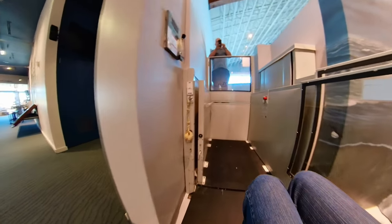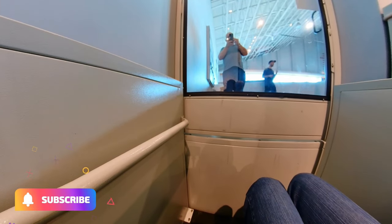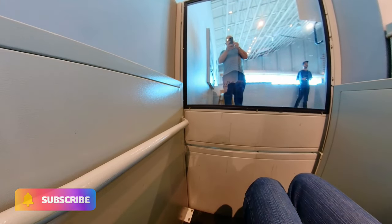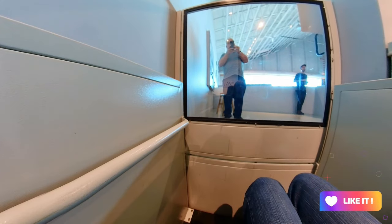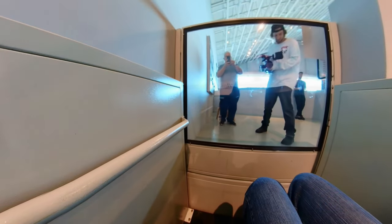We're zoomed out a long way, so you get a very wide angle perspective. It's not as long and narrow as it looks. You just slide in, and it lifts you up to the top. You see me up at the top, photographing and shooting video as she comes up. And there's a film crew we were with.